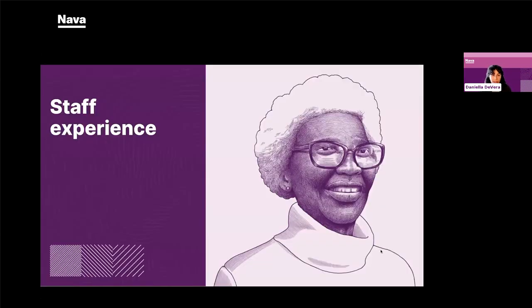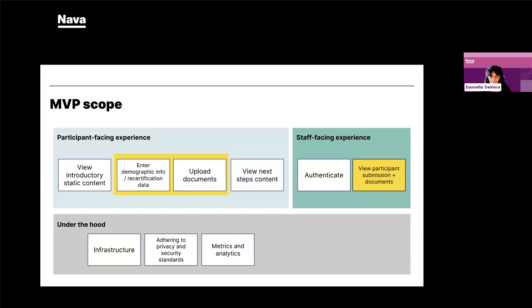All right, so now the staff experience, what does it look like from this side? As I mentioned before, the staff see the information that we just walked through in the demo. They see that demographic information, recertification data, and any of the documents that were uploaded. So how do they interact with this data?